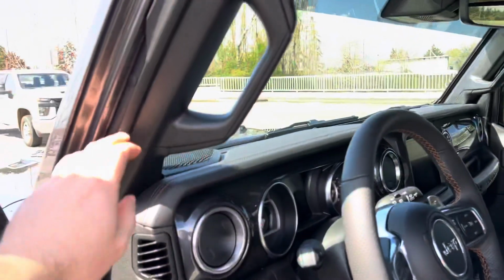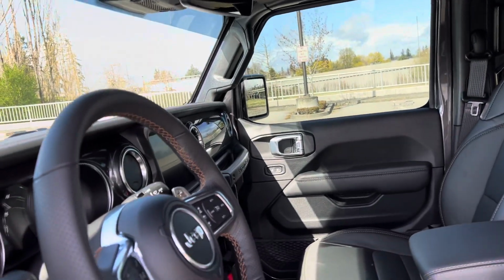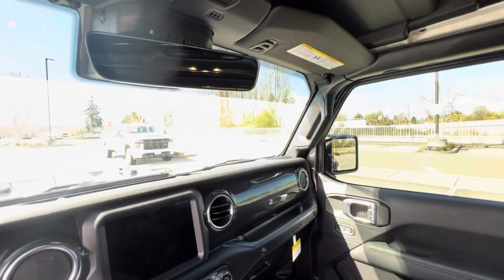So, I mean, it has handles and stuff like that. My 2017 Jeep didn't have it. I put aftermarket handles, and they were making all kinds of noises, and I just didn't like them, so I ended up taking them off.